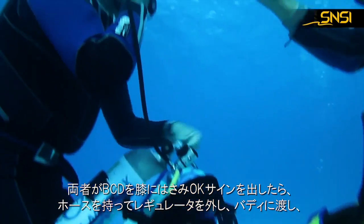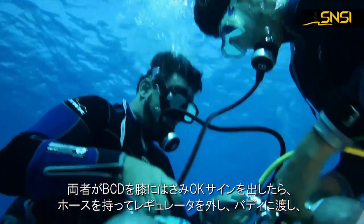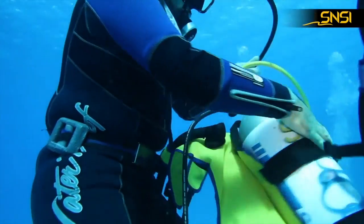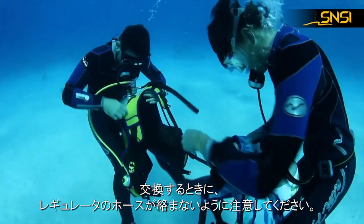When you both have your BCDs on your knees and have given the OK signal, take your air supply by the hose and pass it to your buddy. Then pass your respective units. Be careful not to cross the hoses of the air supplies during this exchange.